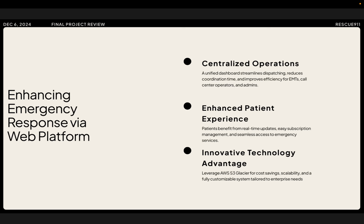After conducting a review with customers and other key stakeholders within the business, we are tasked to help optimize the business with a new web application. Specifically, we chose to focus on providing a centralized dashboard that streamlined the operations for all personnel involved, as well as enhancing patient experience through real-time updates and easy payment options. We also were able to utilize innovative storage solutions to minimize the development costs.